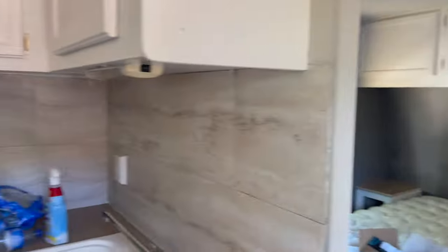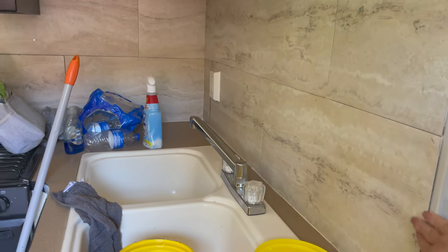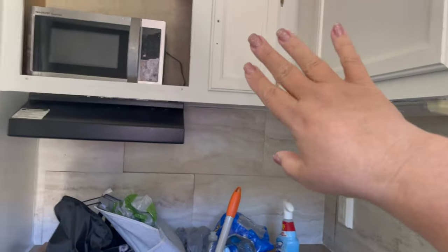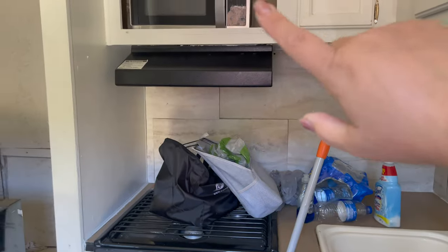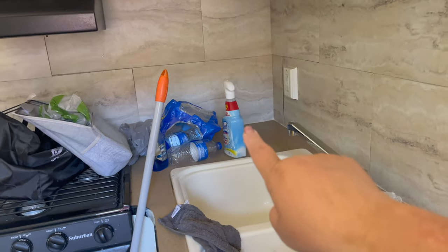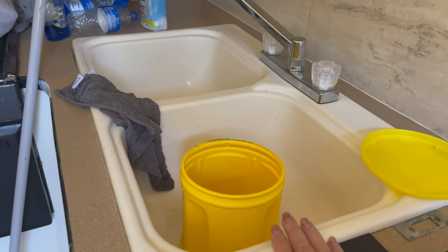Ooh, almost knocked my fan over. This is the kitchen. Again, I want to replace this, but not a priority right now. As we go down the road, I'm going to put some subway tile here, I think. It's got a couple of cabinets, a microwave that I haven't figured out how to open because it's sitting down in this ledge, a little bit of cabinet space. Stove, double sink.